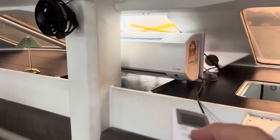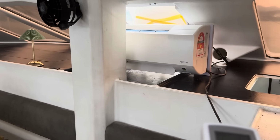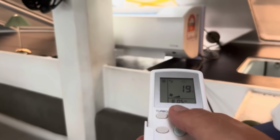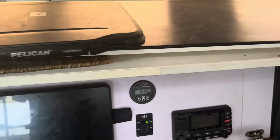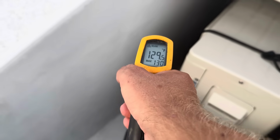How do I turn it on? Oh, it's coming on. Cold. Cold, cold, cold. Is it working? Is it working? It's not cold yet. Okay, we got cold air. We started at 88, we're down to 87. Battery is at 91. Let's run it for an hour and see how much the battery goes down. Alright, so that's pretty hot in there.